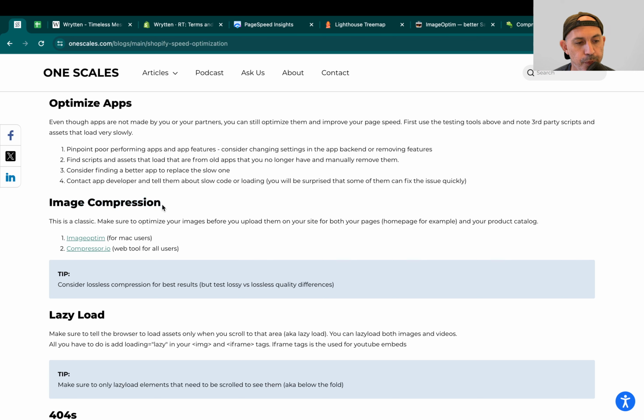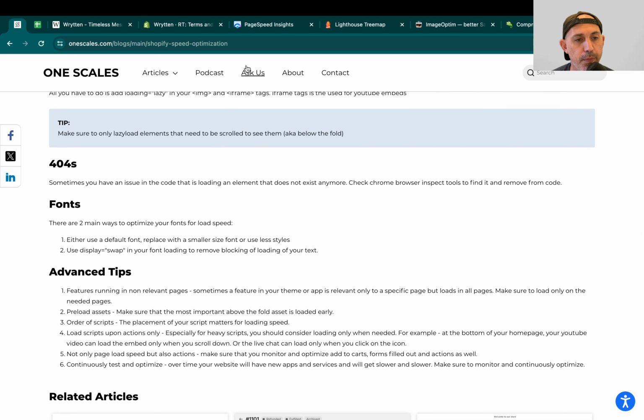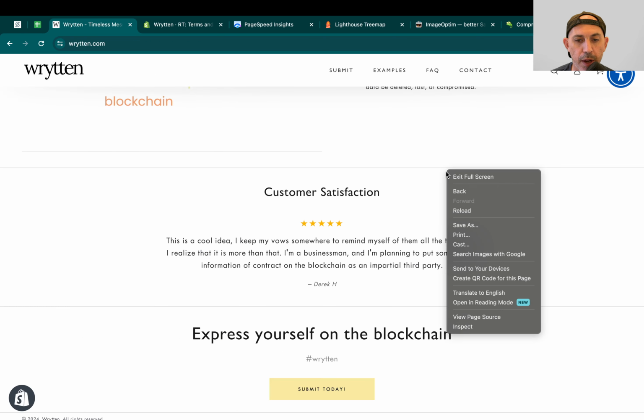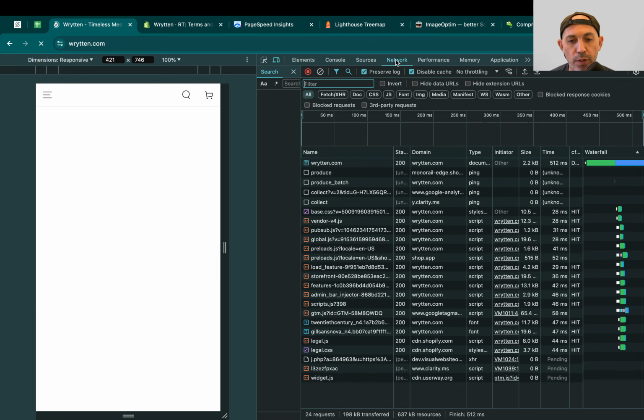Compress your images. Lazy load when you can. Don't forget you can lazy load iframes. You can lazy load embeds. That's a good thing. 404s, check your inspect. See if there are any elements that take too long to load. We talked about it. Use your inspect. Elements that take too long to load, are too big, or have 404s. You can check these things.